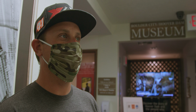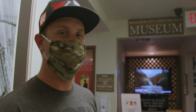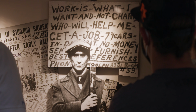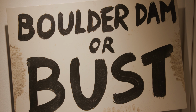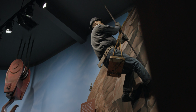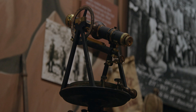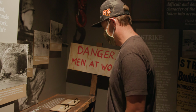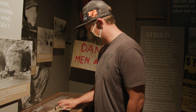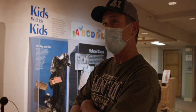We're gonna head in and check out the Hoover Dam Museum. Cool little hallway. It's got a lot of art pieces in it. So let's head in, check it out. Fall in, the concrete's rolled. What job am I? I think out of everything up here, I'd want to be the juicer. That's the guy who sets off the blast. Butterfly valve assembled on generator 4. Later connected between the feeder. Bob, what do you think of the museum? Like it. Lots of history here.